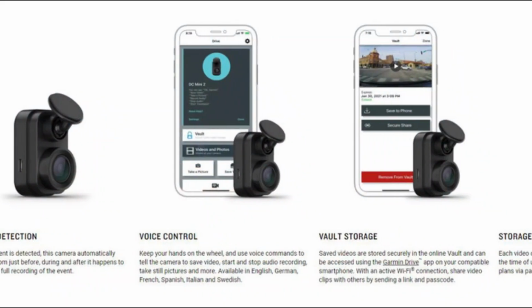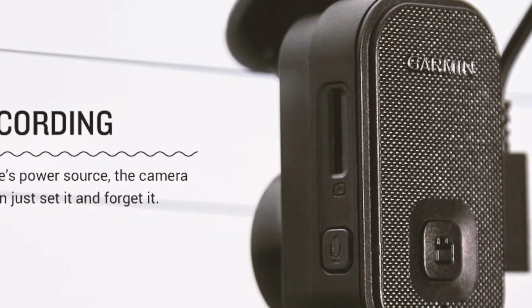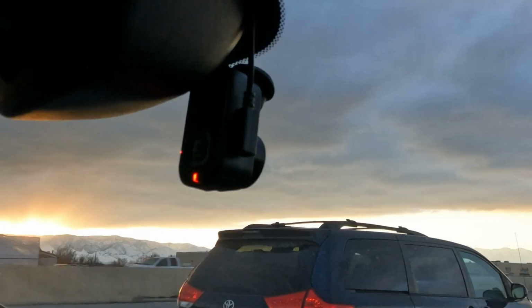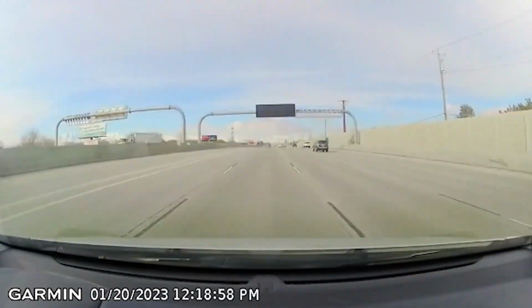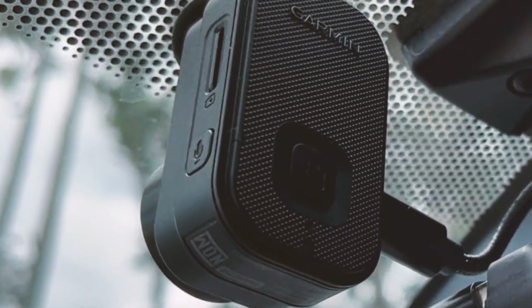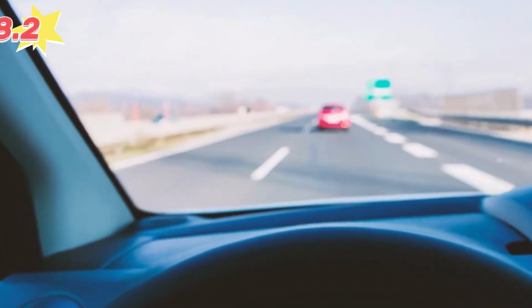And let's not forget about Garmin Vault, a cloud storage service that automatically keeps all your recordings safe in the cloud. But its biggest strength? Its design. The Garmin Dashcam Mini 2 is so tiny, you might not even notice it on your windshield. That means far fewer distractions while you're on the road. Using this device will give you a less stressful and safer driving experience. My score for this is 8.2.